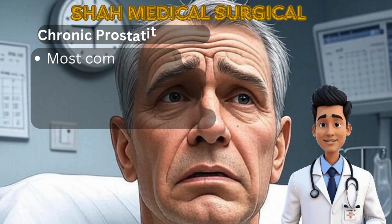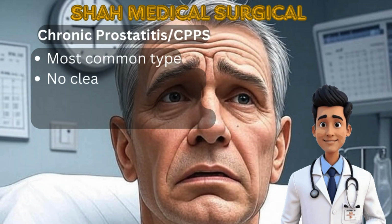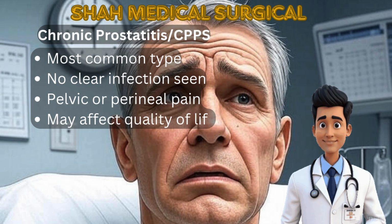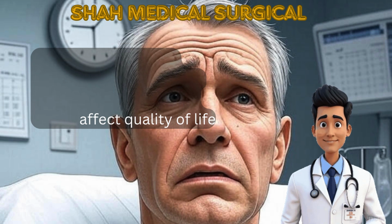Chronic prostatitis, CPPS. This is the most common type of prostatitis and also the most complex. It is not caused by bacteria and often has no identifiable infection. Symptoms revolve around chronic pelvic pain lasting at least 3 months. It may also include urinary or sexual discomfort, often affecting quality of life.